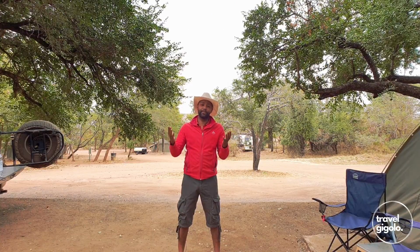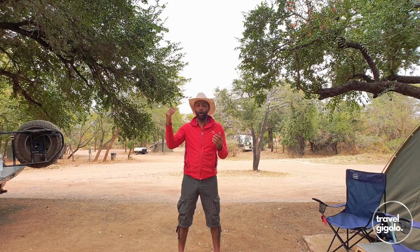Hasn't been a train smash because, like I said, it's been quite warm, and we're in the northern part of the Kruger, which is really warm. I think today is the first day that it's cold and overcast.